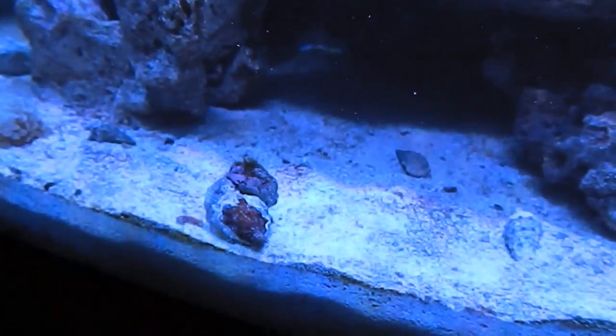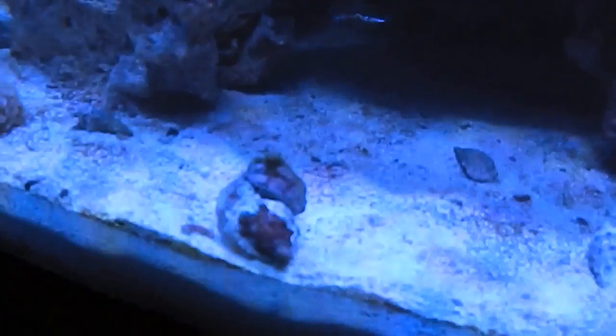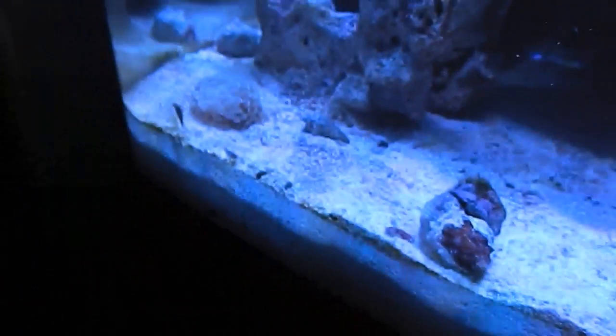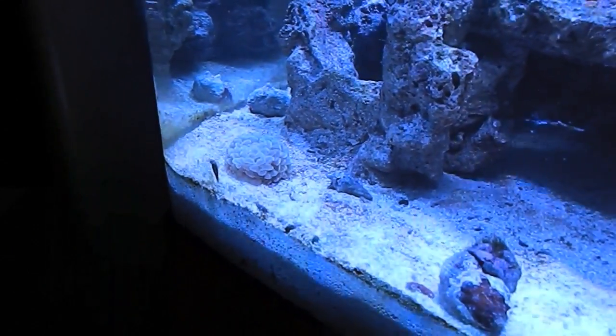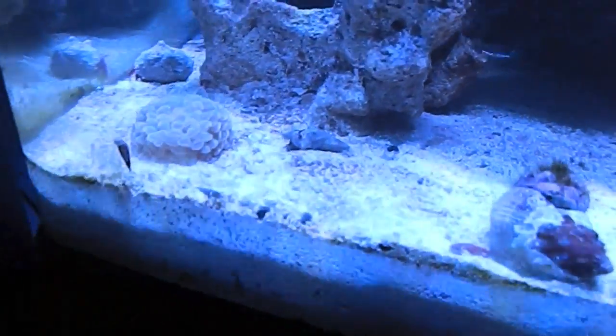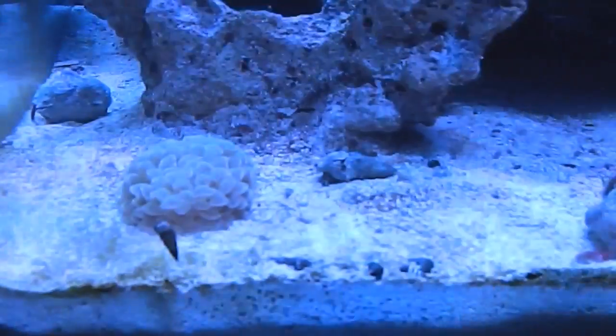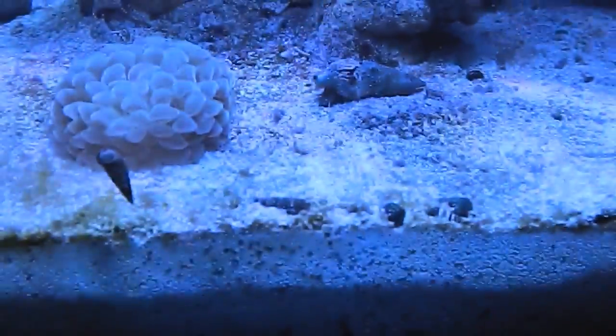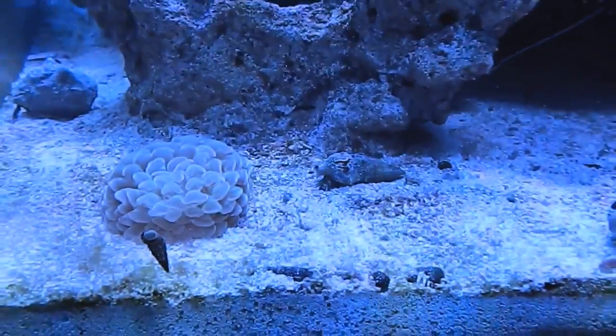He got into his mind that he's going to take the shell. So by the end of the night, that's going to be his new home. But otherwise, everything else is doing pretty good. Let's see, you can see. Bring this camera a little closer here. These little guys are getting to work, doing their thing.